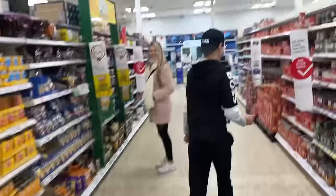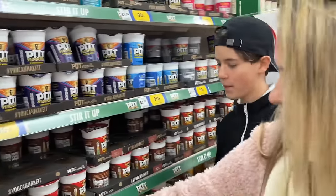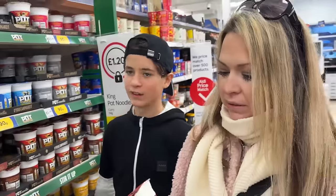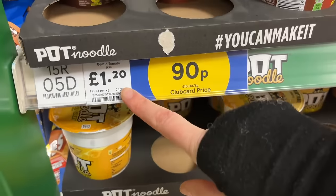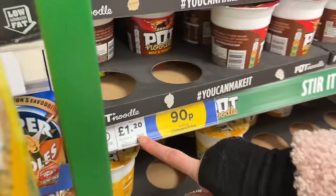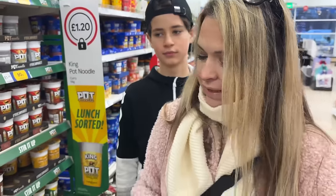So both of you are dancing down an aisle. What have you found? We've got noodles. Oh my goodness. They're all on club card price. So we're going to get our favourite one, which is the beef and tomato. You're so happy, aren't you? It says they're normally £1.20, but they're normally around £1, I know that. Oh, so you're wondering then if potentially that's one of those that have had the price increase to make it look better. Yeah, we'll see that.